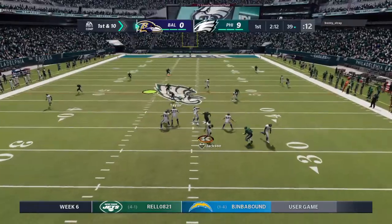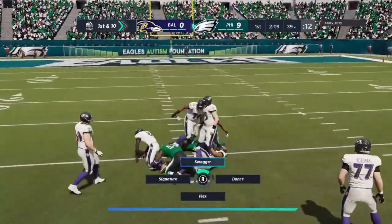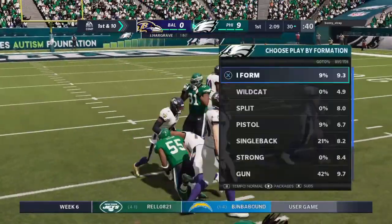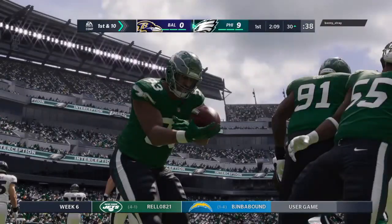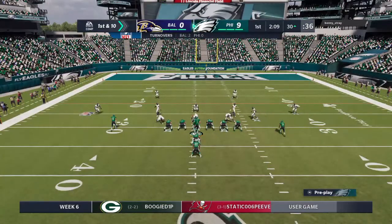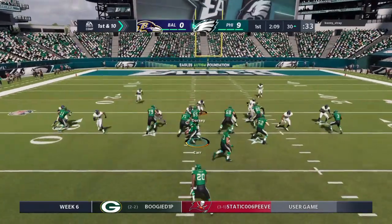From the gun, Jackson. Into heavy traffic, and it's intercepted. Picked off at the 33. And his guys will take over at the 30-yard line. Intercepted. The Eagles take over 1st and 10 at the 30-yard line.